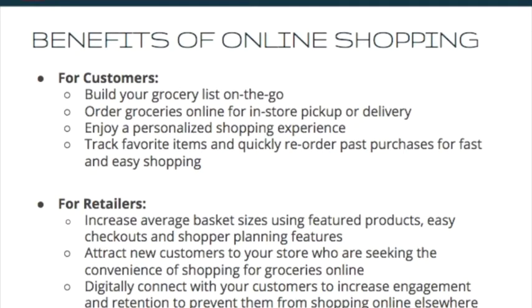With online shopping, you'll have the opportunity to capture larger basket sizes, attract new customers while keeping existing customers who were considering leaving your store to shop somewhere else. So the time to capitalize on this growing opportunity is now. If you're interested in learning more or seeing a demo from one of our partner providers, please give me a call or shoot me an email and we'll get a call set up for you.